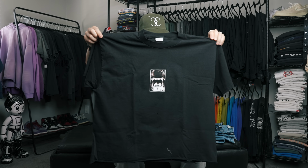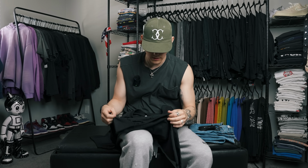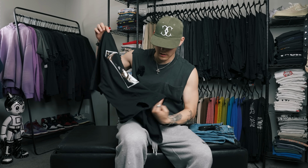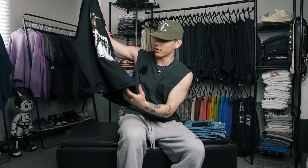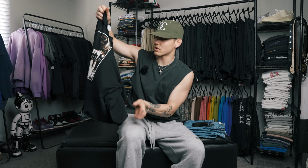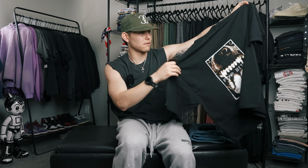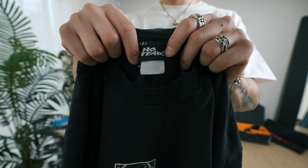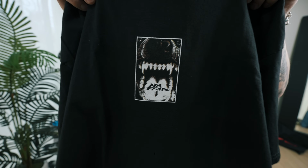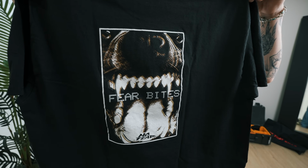I don't really know what happened to this one. I bought it brand new. I cropped it myself, but since then it has just gotten all of this random wear and tear that doesn't even make sense to me. I have worn it a good amount of times, but I didn't do anything insane in it, and there's just all kinds of holes in it. I don't personally care, that doesn't bother me. I wear stuff that's way more ripped up and shredded, but I just don't understand how this happened to this t-shirt. You have the dog graphic on both sides. It says Fear Bites in it, and just a really sick vintage No Fear graphic tee.